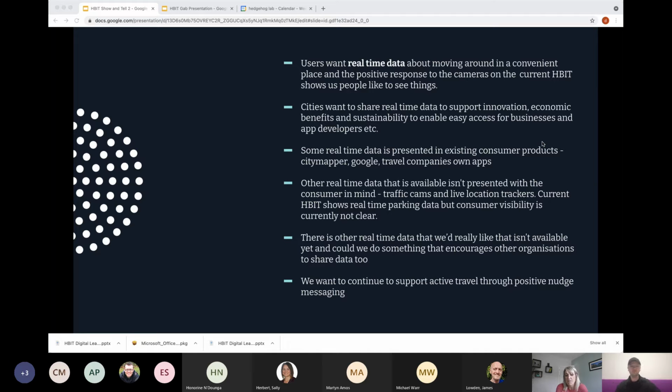And again, I think that's very similar to where we were with How Busy Is Toon, in that the data had been available through the observatory for years. And what How Busy Is Toon helped do was showcase that in a way that was more accessible for people as well. And obviously there is other real-time data that we'd like to have that isn't available yet. And again, we're constantly thinking about, well, how can we do something that helps encourage open data sharing, helps encourage other organizations to share data that they have to increase the level of data within the city, within any city, and ultimately then allow us to make other decisions on top of that.